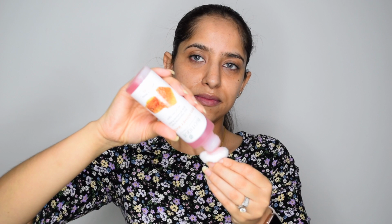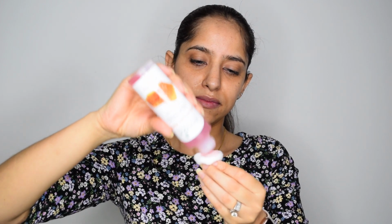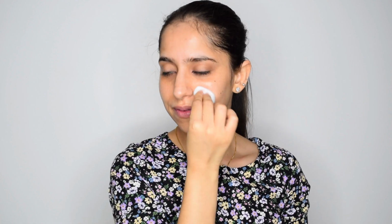This toner is very amazing for your skin, and if you want something good for your skin and you want your night face to be the most beautiful face even without makeup, then go with this toner. I am in love with this one because of the ingredients. I love this toner because of the ingredients in it.